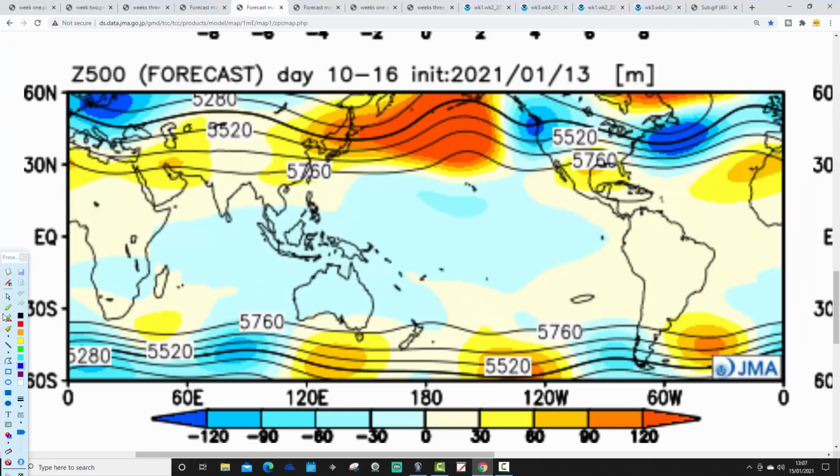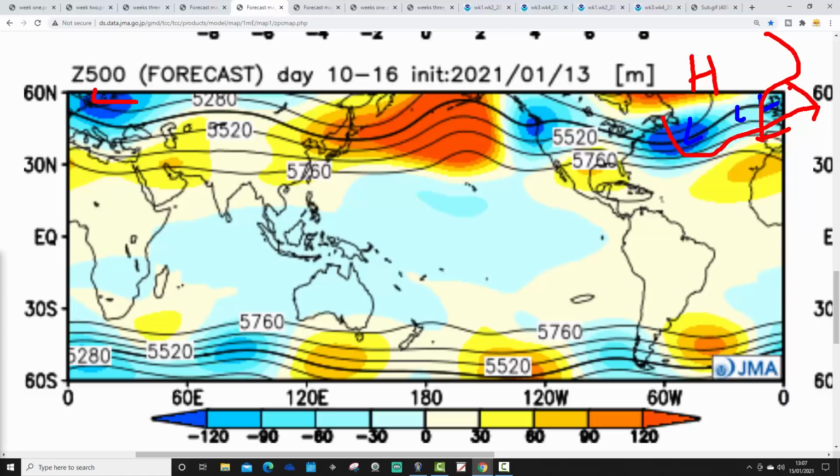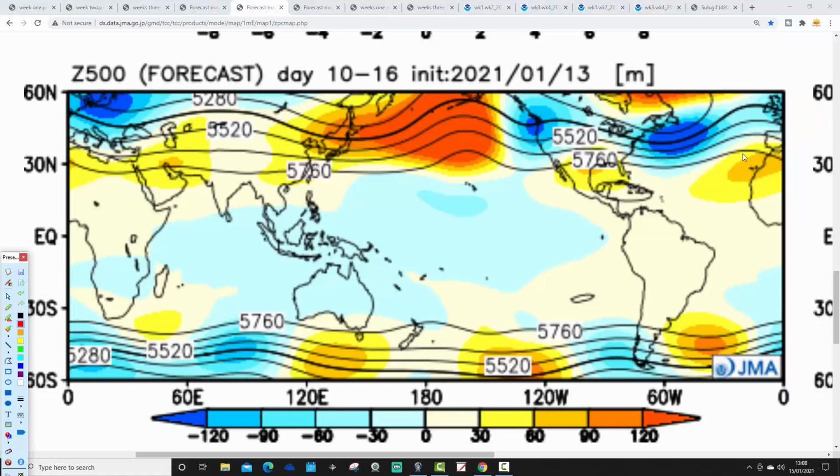Week 2 looks even more wintry, I think. We've got deep low pressure in the Atlantic sending energy in off the Atlantic, but also the trough of low pressure is to our east as well. Just there, we still have a lot of northern blocking, and we're pushing in cold air from the north, meeting the low pressure coming in off the Atlantic. That could be a signal for snow.